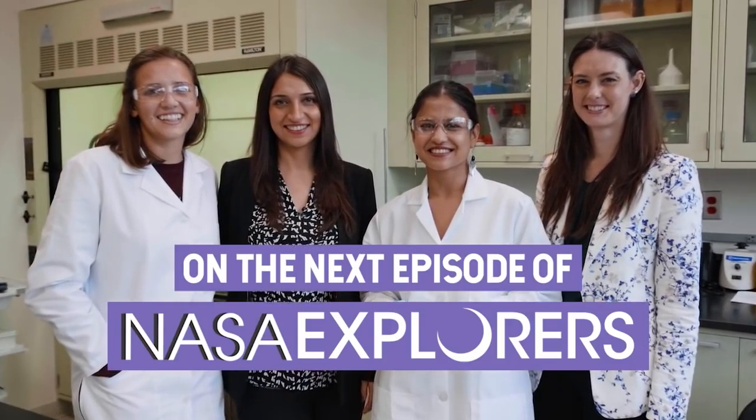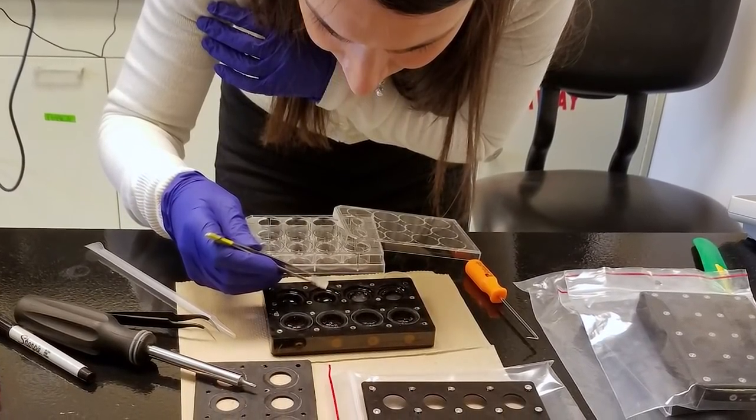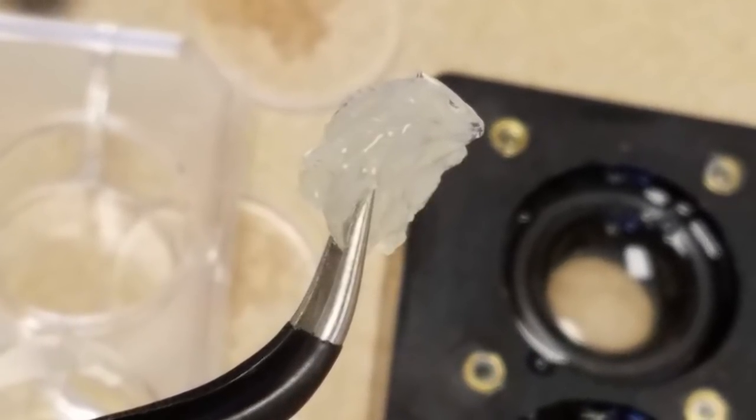When we first got our gels back, it was already exciting because space never loses its cool, and we had these places where, oh my god, these are what the astronauts touched. And so we opened up, and they've been to space and back, and now they're in our lab.